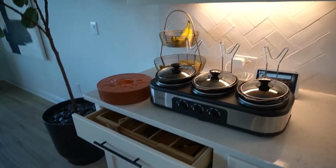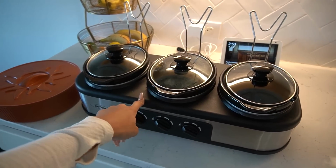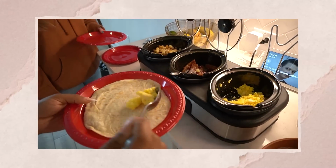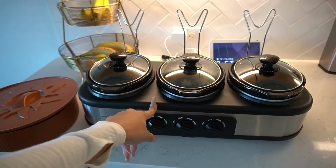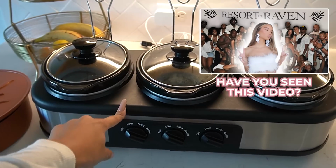And then we have this stuff, which we actually used for breakfast this morning. We had a little team breakfast when Zoe got here, and my mom did a breakfast taco bar. So we had the tortilla warmer, and then you can have 3 different things in this kind of buffet warmer thing. This really comes in handy. I've used this several times. I used it for my taco bar at my resort birthday party. So I'll have this linked for you guys.